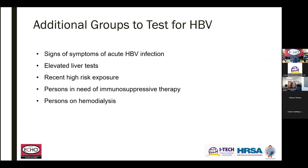We also recommend testing for hepatitis B among anyone who has potential signs or symptoms of acute infection, which would be jaundice, the big one. People with elevated liver tests, a known recent high-risk exposure, anyone who's going to be receiving immune suppressive therapy, which we'll come back to, and then people on hemodialysis.